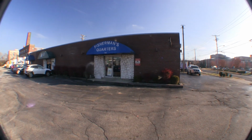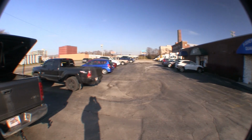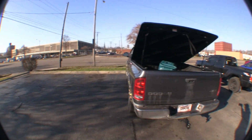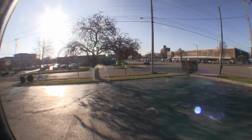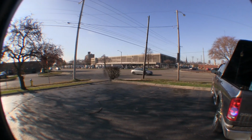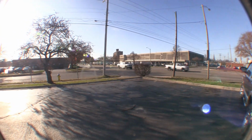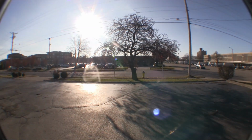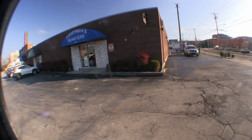I'm down here in Dayton, Ohio, visiting Fishermans headquarters. It's right down off Kiwi Street. This is Kiwi Street right here, and that takes you right back down to 35, which is right down there, and downtown Dayton is over there. So it's real easy to get to. If you ever get down this way, you need to stop in and see these guys. Let's go in and see what they got down here.